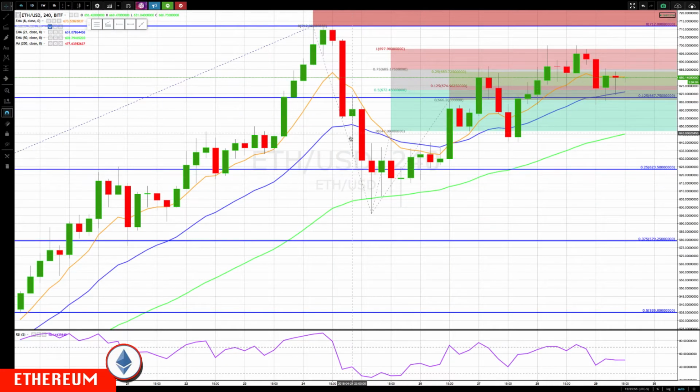Switching over to Ethereum. Ethereum also pulling down, triggering a double bottom pattern, finally getting above. This one actually did complete now, 697. That was the full target on it. So you see coming up here, getting to the first profit target, coming back, dipping just below the rotation zone, rotating back up, hitting the next level up, this 697.90. So that is all complete.